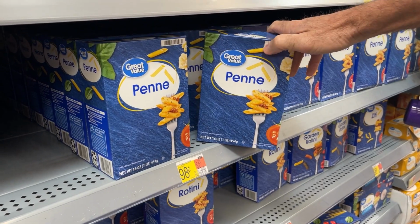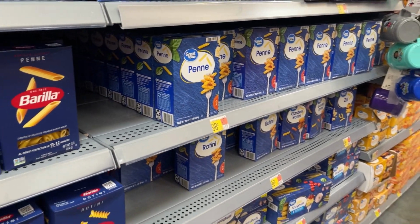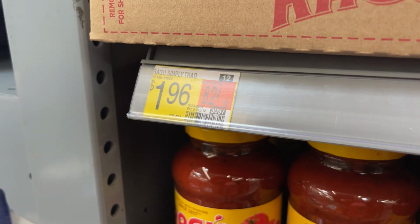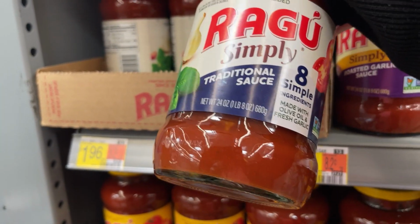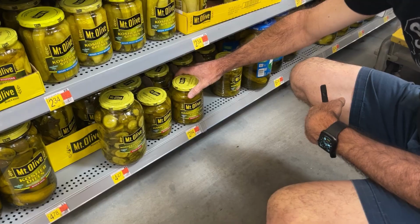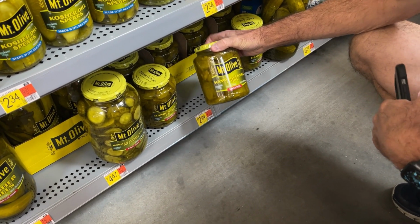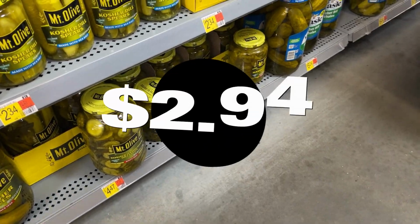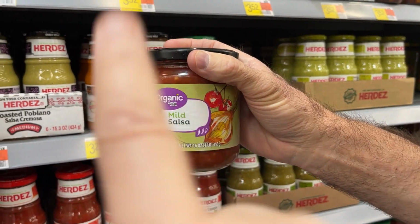And we're getting some penne pasta for that recipe that I just mentioned a few minutes ago, 98 cents. Okay, and we're getting some Ragu Simply, $1.96. And we use that for anything from actual marinara to pizza sauce. Okay, and Joel's been home more eating sandwiches, so we need some pickles. Yep. That says $2.94 for that jar? Yep. Okay, so we're grabbing this mild salsa.